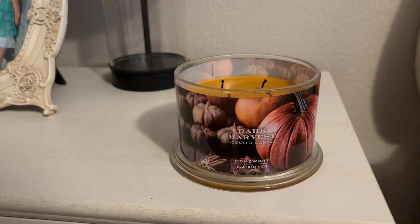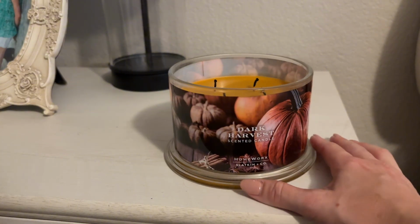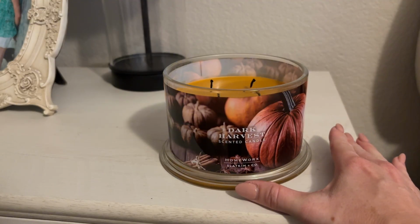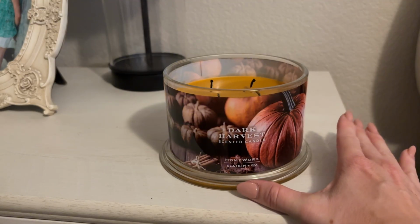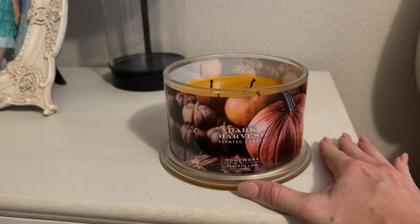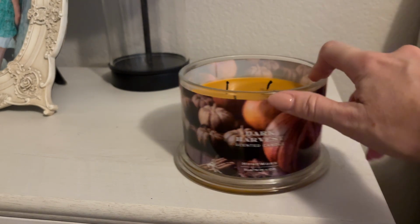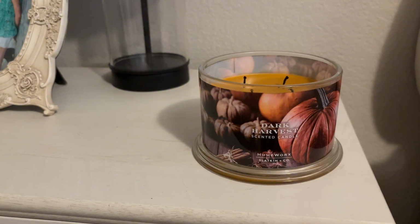So you guys definitely try this out. This almost has like a fall hayride kind of feel to it. Like you're at the pumpkin patch, right? It's nighttime. There's bonfires throughout the pumpkin patch. You're going on a hayride. That's kind of what this reminds me of. So I would definitely check this one out.